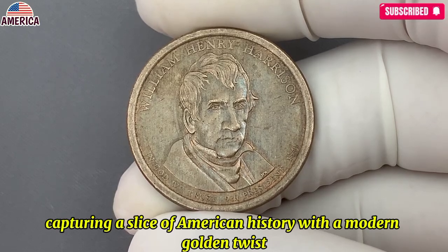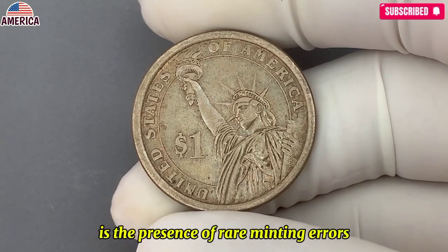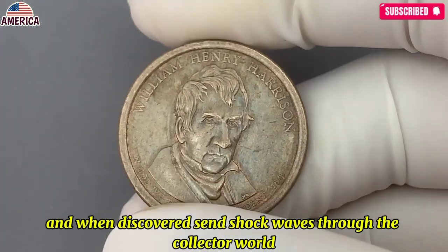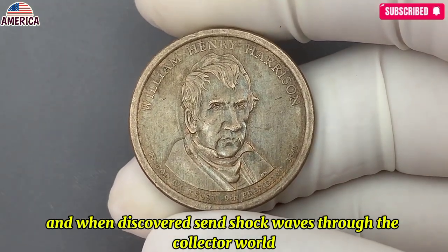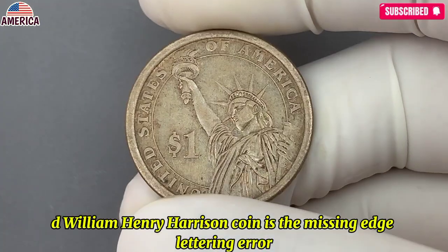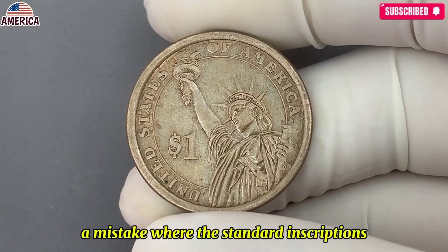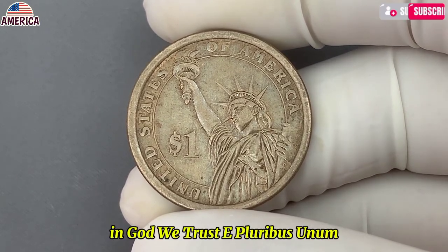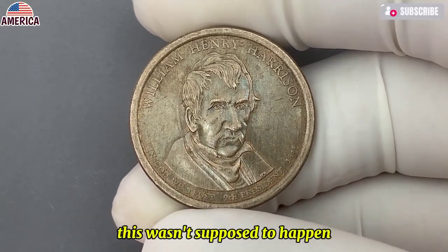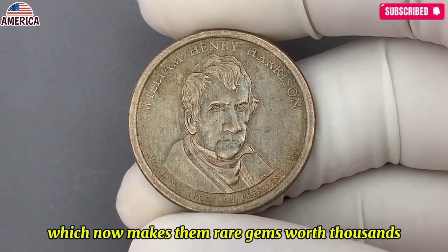But what transforms this coin from a historic commemorative into a high-value collectible is the presence of rare minting errors that are extremely hard to find, and when discovered, send shockwaves through the collector world. One of the most prized features that collectors search for in the 2009 D William Henry Harrison coin is the missing edge lettering error, a mistake where the standard inscriptions, "In God We Trust," "E Pluribus Unum," the mint mark, and the date are all completely absent from the edge of the coin. This wasn't supposed to happen, and only a few slipped past quality control, which now makes them rare gems worth thousands.